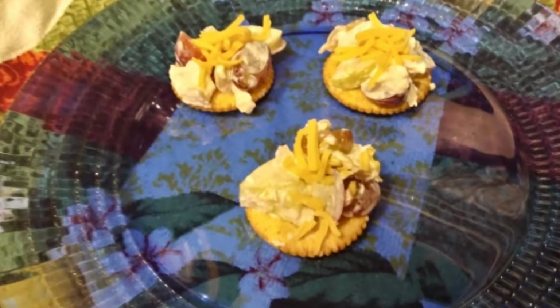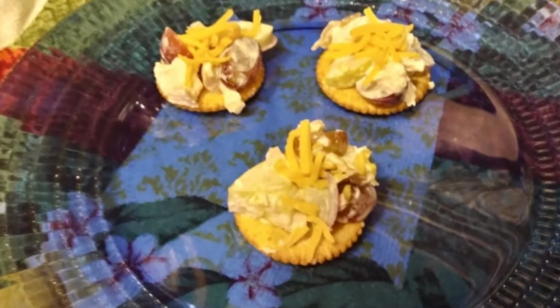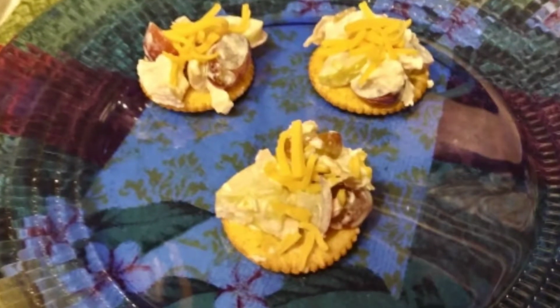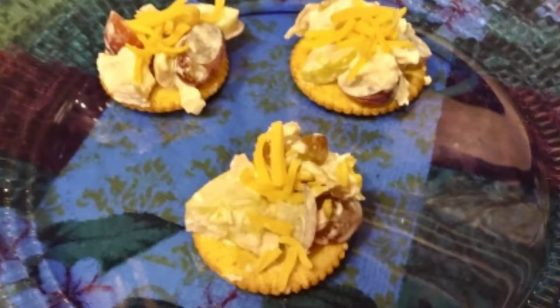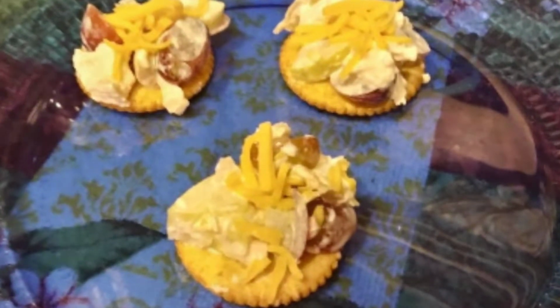Like I mentioned earlier, you can put the chicken salad on the crackers, of course, with a little shredded cheese and bacon bits for hors d'oeuvres for your party that's coming up this holiday season.